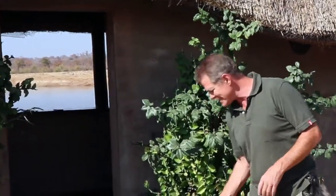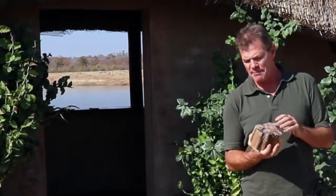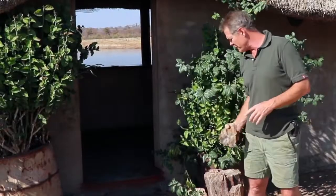And what happened was, when these trees fell down and they died, they were preserved through a process called silicification. They silicified, turned into silicate, in other words. So obviously there's no wood at all in this, it's all silicate. But it does perfectly preserve the shape and form of the tree.